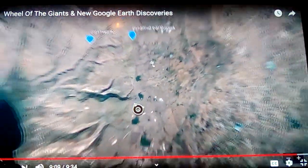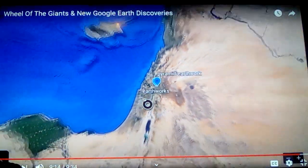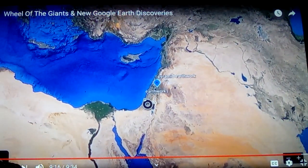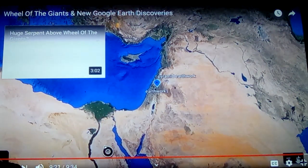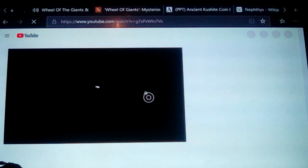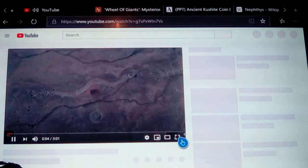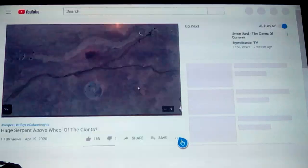So somebody in his comments noted that he didn't make a mention of that snake that was right above that first thing that was looked at in the circle. And you can see where we're talking about, the Dead Sea, the Red Sea, and it running in Egypt. But let's look at this one huge serpent above the wheel. And he was able to quickly make this movie, apparently, because the other one came out, and within like 4 hours, he had already seen their comments and made another one and put it out. Let's blow it up.